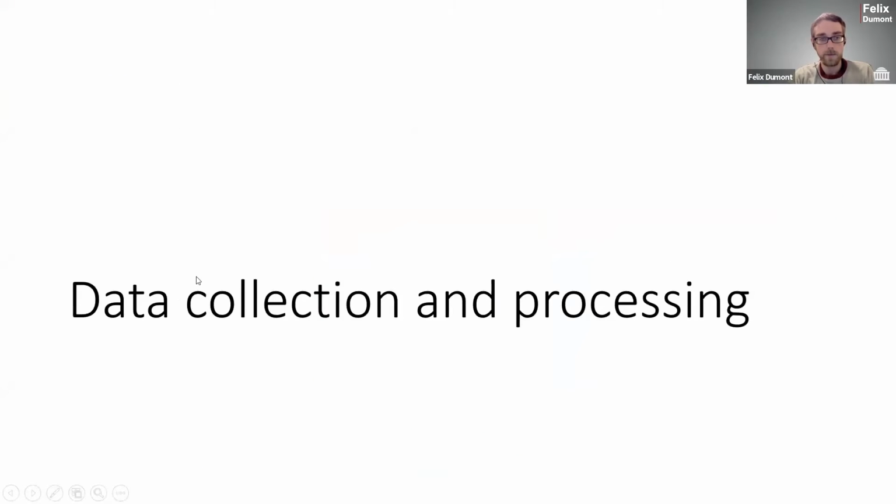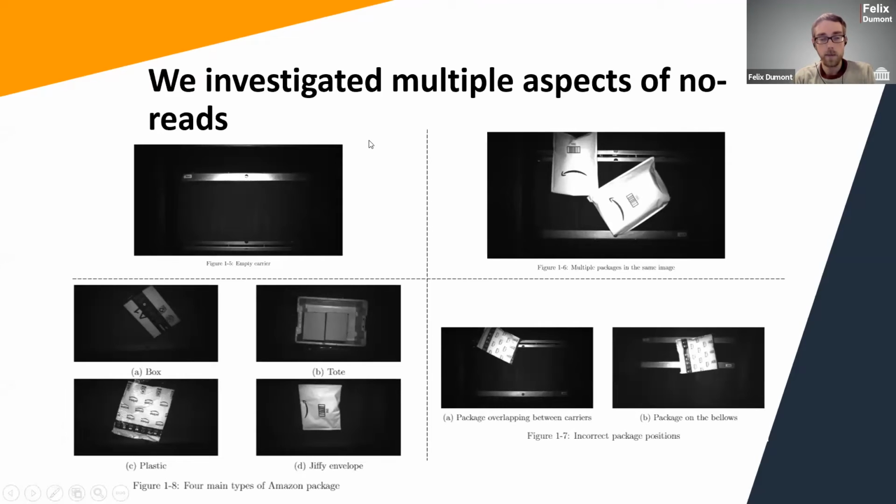So let's first do a deep dive into the data: what kind of images we had, what issues we were seeing, and how we could process them. Here are a couple of images that we could get out of those sites. It's really important to say that all of those are no reads. So we only have faulty images, and we're only interested in telling a site, out of your faulty images, your no reads, what the reasons for those are. All of the images are no reads, with different causes behind them.